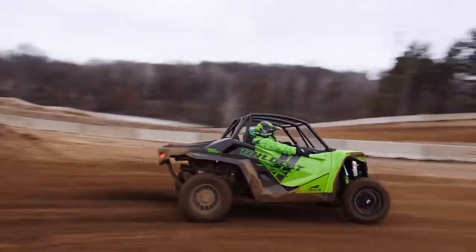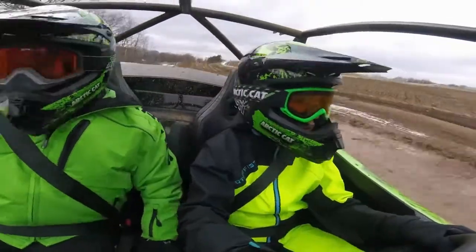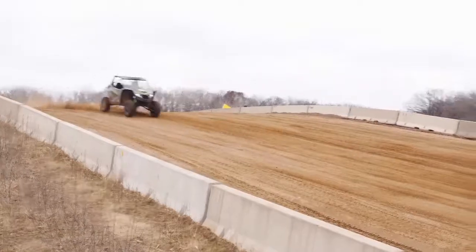I'm telling you firsthand, it looks badass, it drives badass. This Wildcat XX is just awesome. It's killer, it's got power, the handling is easy, it just swallows every bump. It's amazing. Can't wait to have this in my showroom floor. We're gonna sell lots of those.